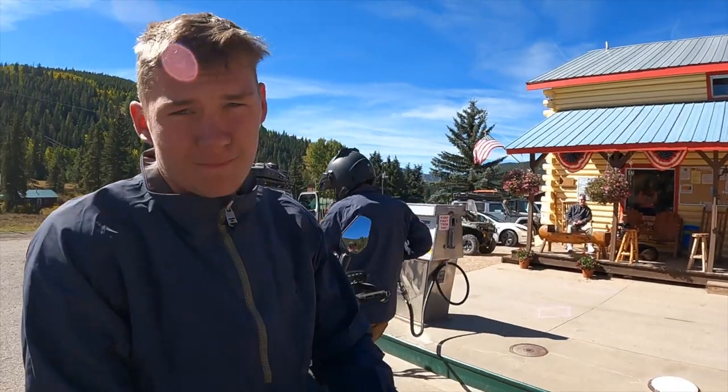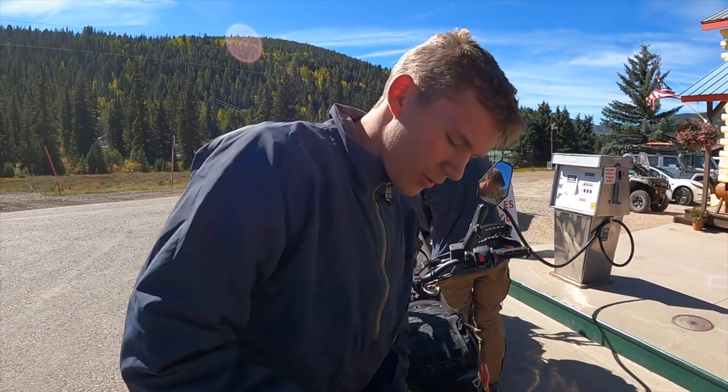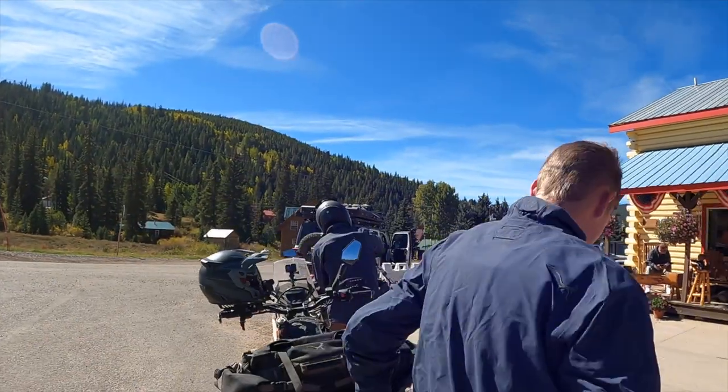Saved by the gas station. Yep. Not sure how much fuel I had left, but it's pretty much running on fumes. I wonder if they sell cinnamon buns. Smells like it.